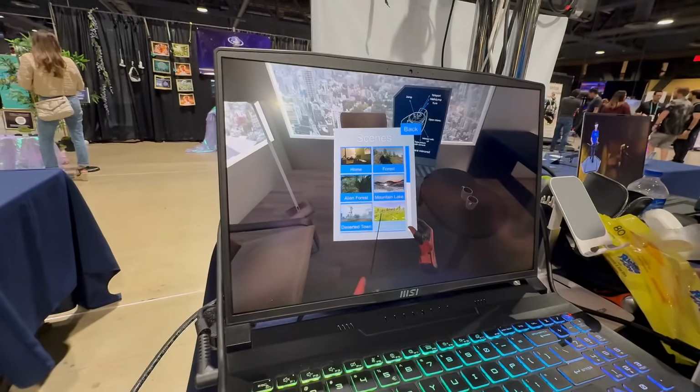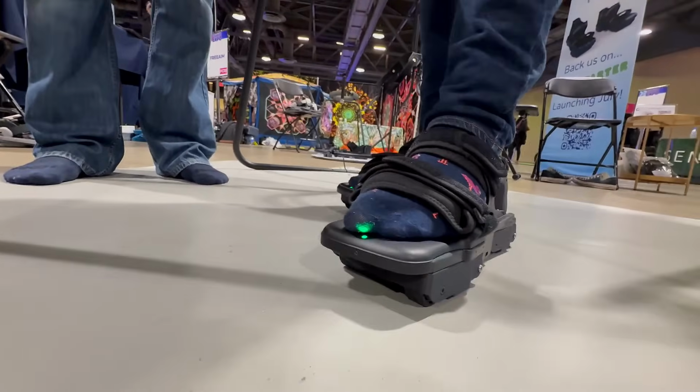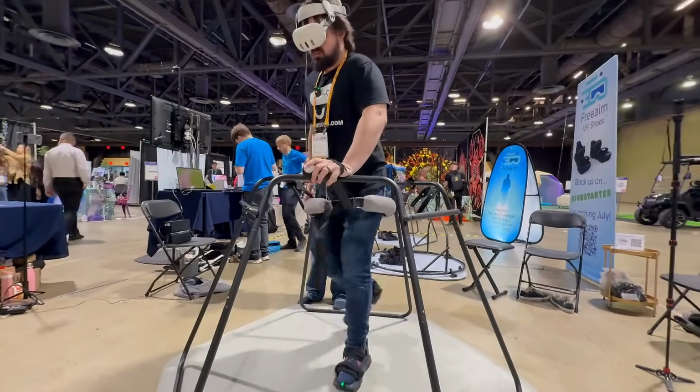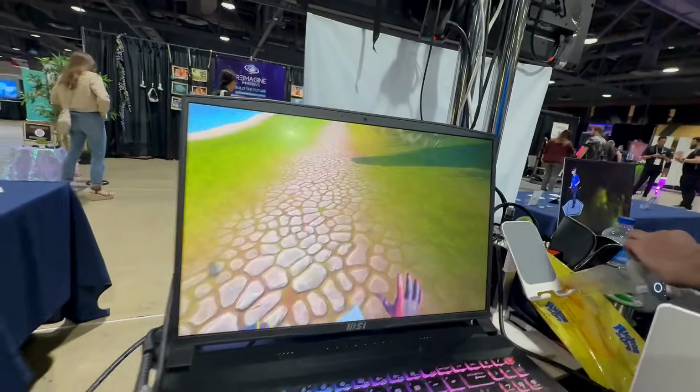What's really interesting to me is that they connect wirelessly and integrate with SteamVR games that support smooth locomotion, so you don't need any extra harness or giant treadmill setup. It's a compact but ambitious attempt to solve VR locomotion, and they're planning to offer pre-orders in 2025 for around $1,000.